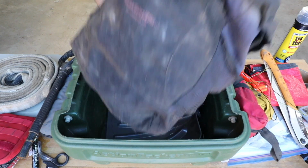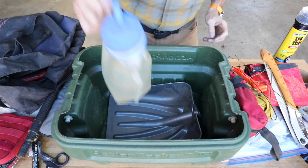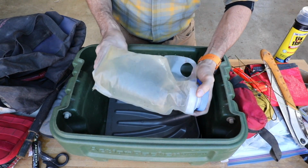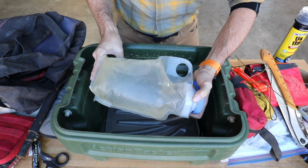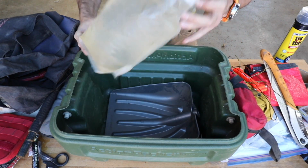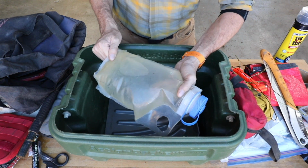Now the last thing, and I know it's going to come up if I don't mention it, is water. Right? Can't live without that very long without water, right? After exposure, or shelter, or keeping yourself warm, water is the most important thing to get.